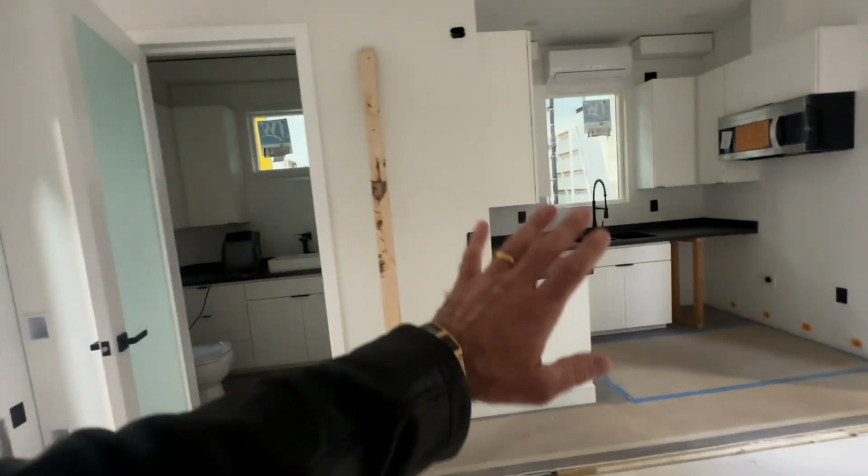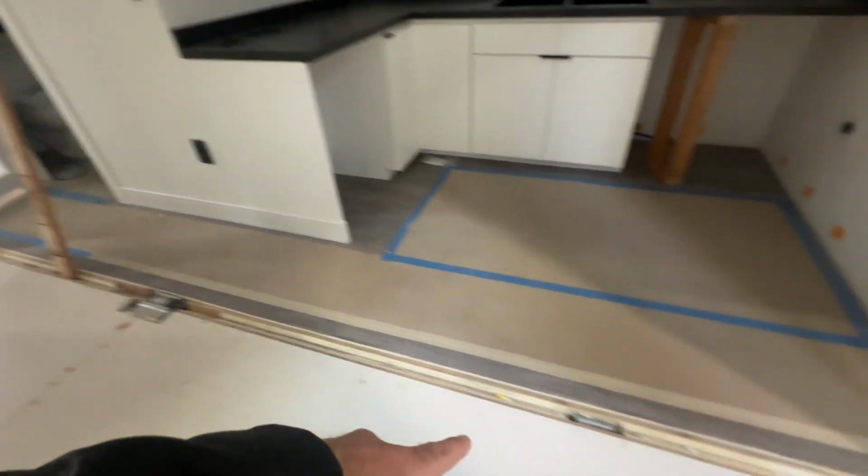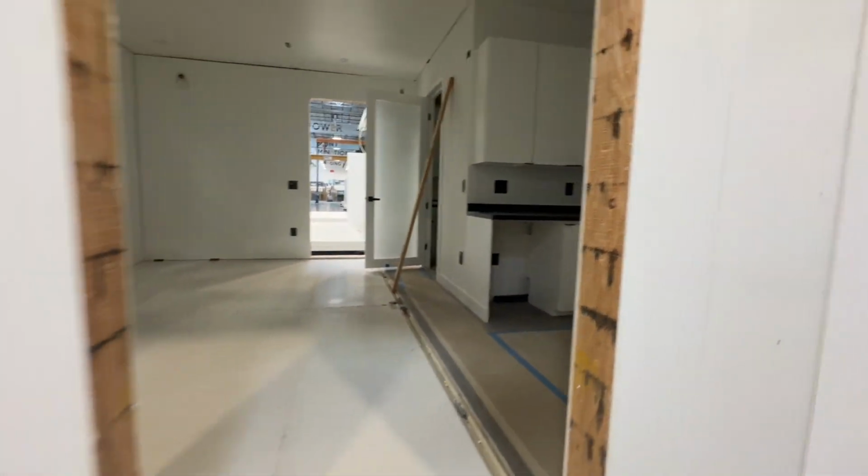This is the space, plumbing wall, electrical wall on that side. These connection points. That's it.